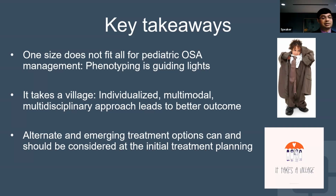An alternative emerging treatment option can be and should be considered at the beginning of planning the treatment, as a medical home for the patient. So you want to consider those. There is no contraindication to doing 2 or 3 therapies at this time. I have not found any. I found it mostly helpful to do so.